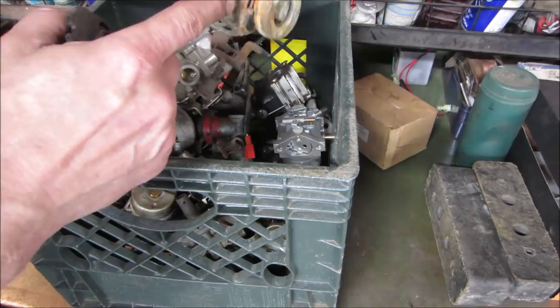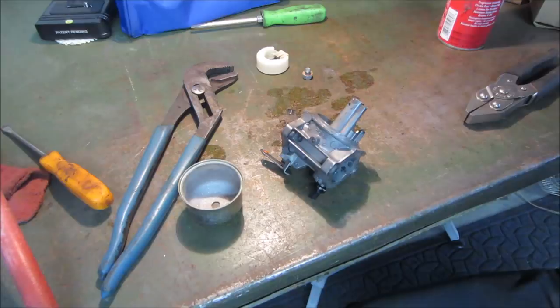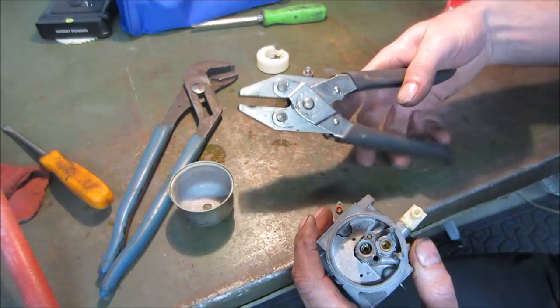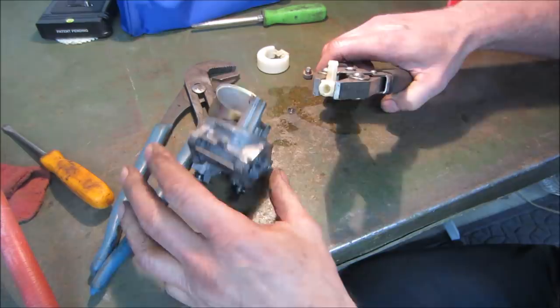But let's dissect the one that's on there and see what we have. Well, let's see how well we can get this one out of here. You see pliers like this? Pretty cool. They move linear. You can kind of grab on the whole flat of it. Wasn't too bad because it was cracked though, you know.